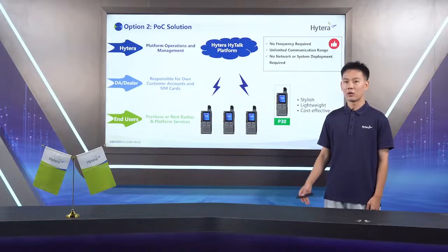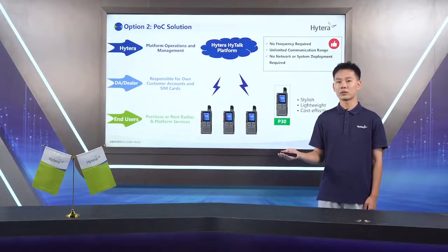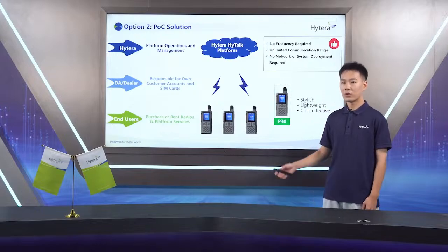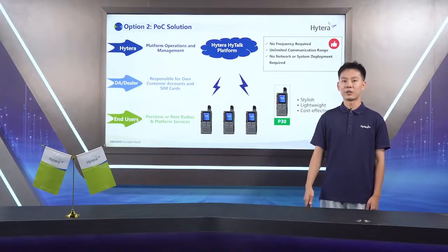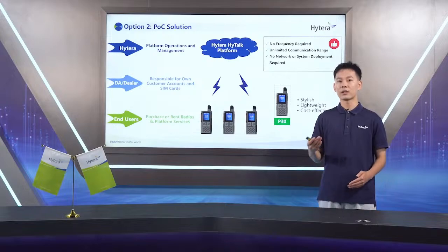The benefits of POC solutions are that they don't require frequency points, can communicate anywhere with the public network, and don't require the deployment of a network or any system. For the radio, we recommend the P30, an entry-level POC radio that is cost-effective, lightweight, and easy to use.